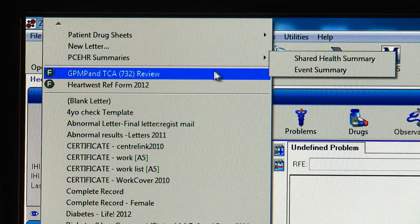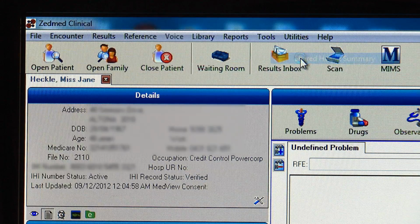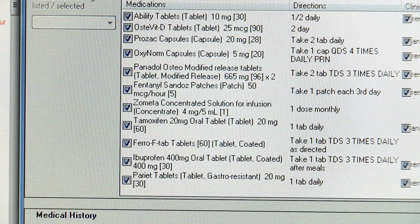Thank you. Okay. So I go to here, and it asks me if I want to create a PCEHR, Personally Controlled Electronic Health Record summary. And we're going to create a shared health summary. What this does, it sucks out the information that we've curated over some time and produces this. This is generally done by your healthcare provider. In our case, the GP.